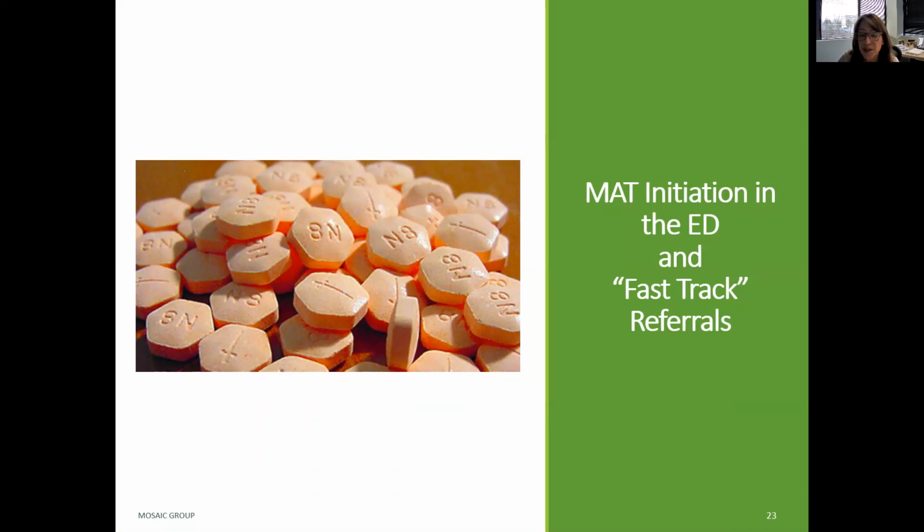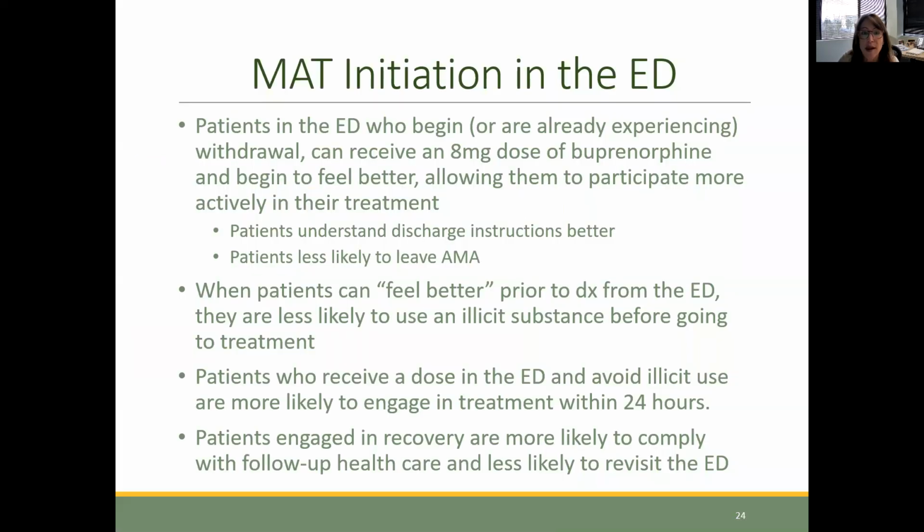So that is the screening piece. I'm going to turn now to the second piece that you guys are going to be very involved in, and that's our medication-assisted treatment initiation in the emergency department program with our fast track referral system for those patients. So these are for patients who are using opiates, who are presenting to your hospital, and those patients who are going to be seen by your peer recovery coach because they're going to say yes to the screening question that they're using opiates when you ask them, and you're going to put that red heart consult order for the peer.